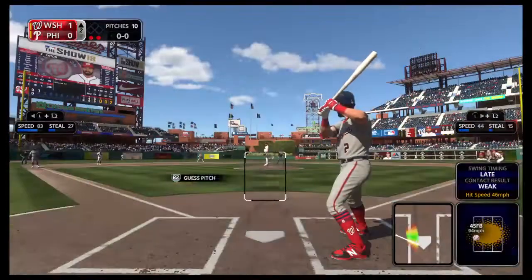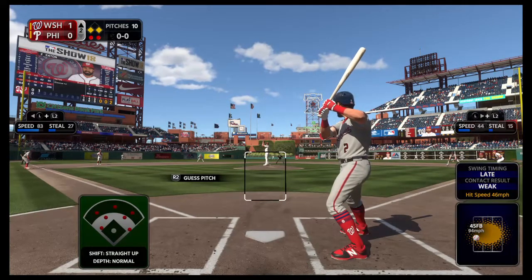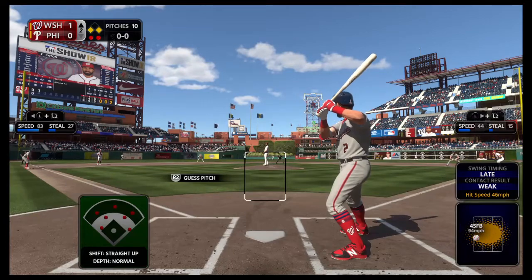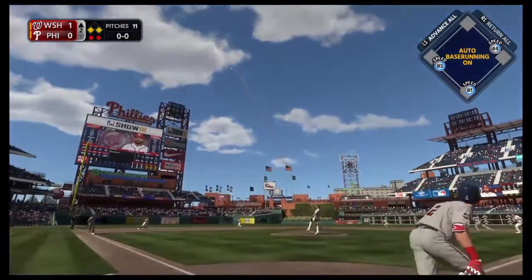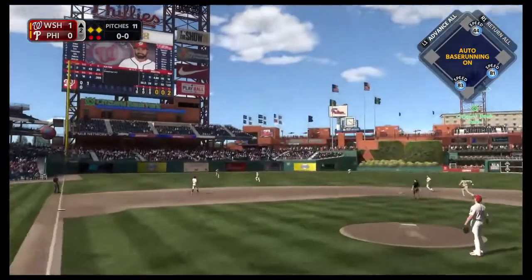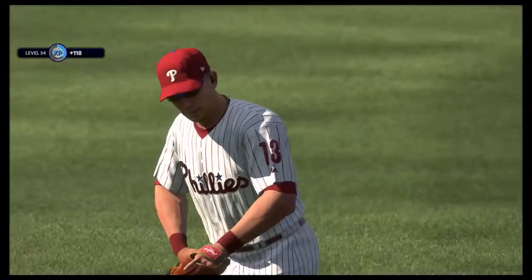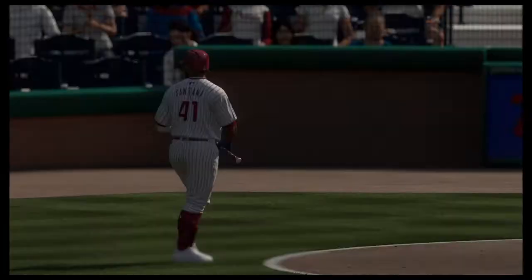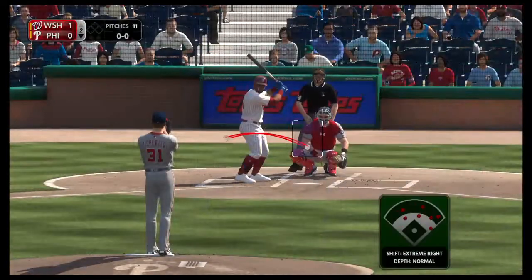So digging in now, Adam Eaton. Second appearance here. He grounded out to start the ball game. Here's the first pitch to him. High in the air into shallow left center. And Cabrera will make the catch to retire the side. So now Carlos Santana. Leading off for the Phillies.